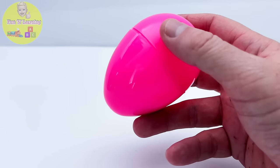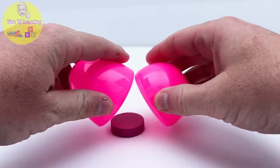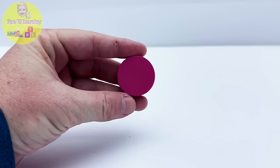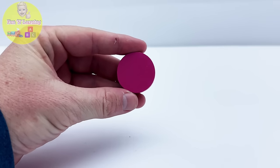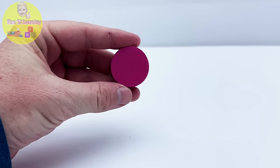Seems like this egg has something hidden inside of it too. Look at that, we have the circle puzzle piece. A circle is a round shape with no corners.